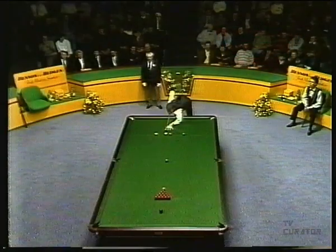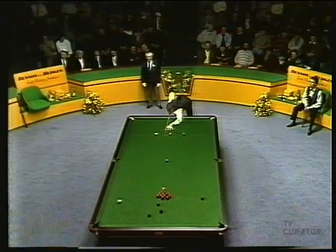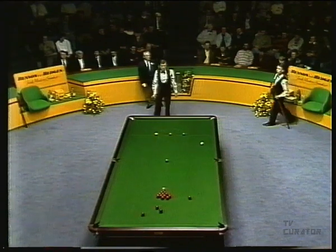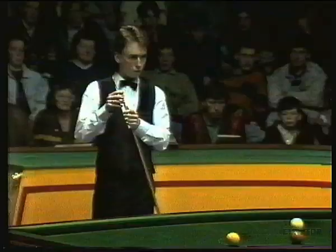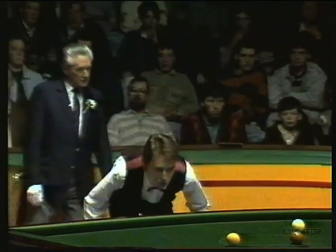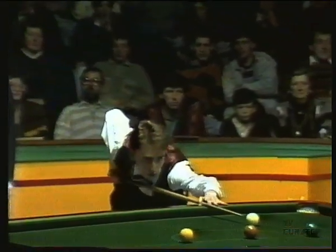But now we're going back to the snooker at Gough's. It's Steve Davis, the defending champion, against Ken Doherty. It's 2-0 to Doherty. They're at the table now, ready to begin the third. It's Davis to break. Steve Davis gets frame 3 away.